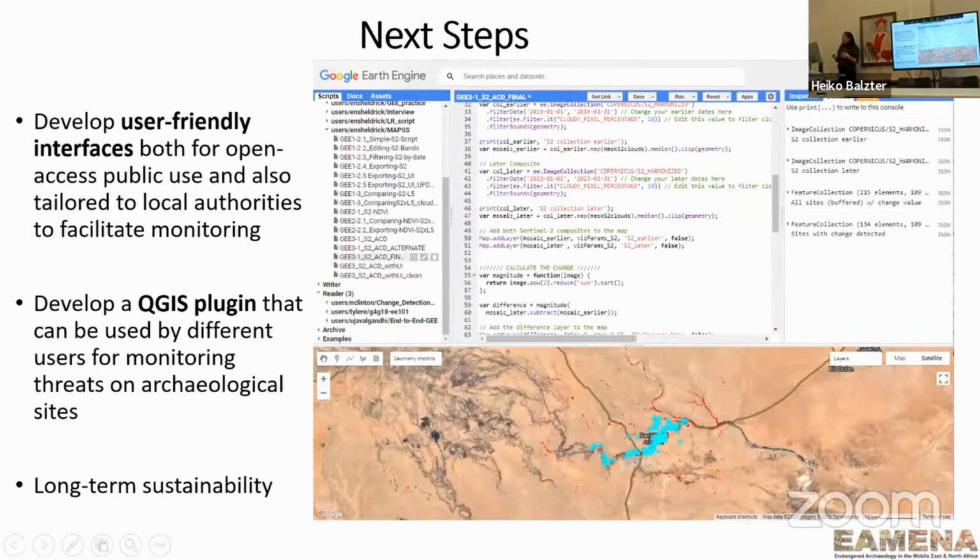Now, another really important thing that we have to take into account with Google Earth Engine, and which also potentially limits its use by our partners, is the fact that it requires people to use the code interface, which you can see on the screen. I mentioned at the start that one of the most important things that we do is not only the development of these tools, but also making sure that these developments are being shared with and are accessible to our partners in the Middle East and North Africa.